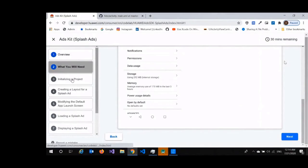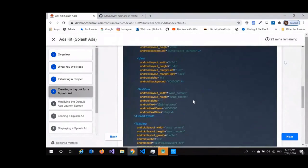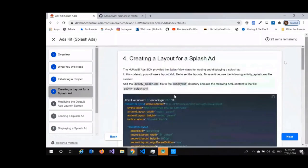I will skip all these things because we talked about them before. Here, as you see, the same steps that we made before. And now you will find the XML layout like this, and you will find the splash view like this from our kits. And he adds some things to the UI, so it looks so easy.